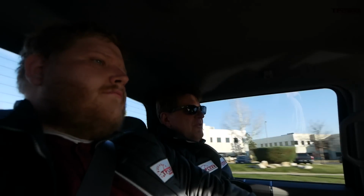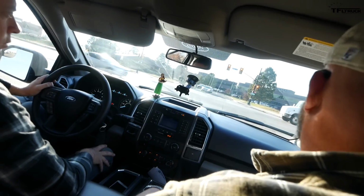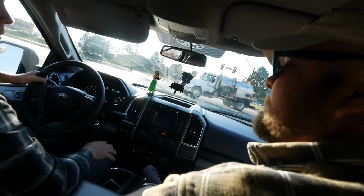So here's kind of my rule of thumb: if you have to augment the engine note, it's probably not a great sound to begin with. That's fair. And this one, what you hear is what you get, and it sounds okay. Yeah, I mean, it's a proper V8 sound. This is a brother to the Mustang V8, basically.